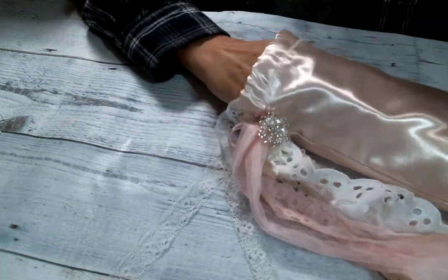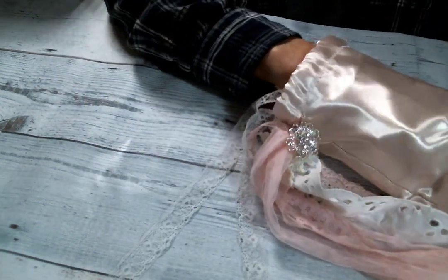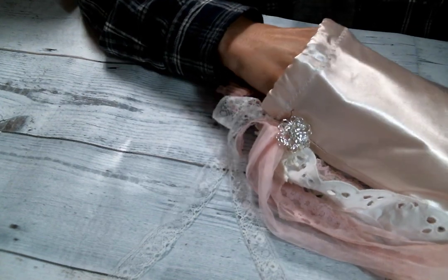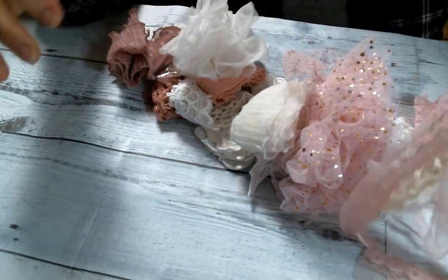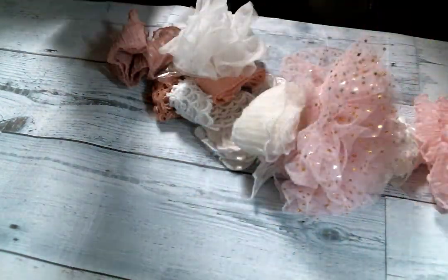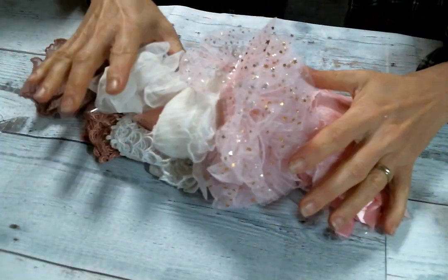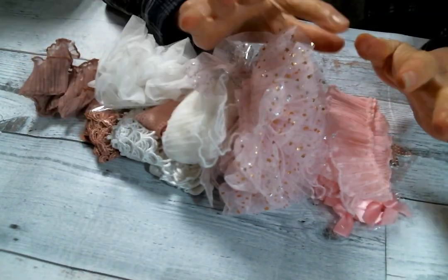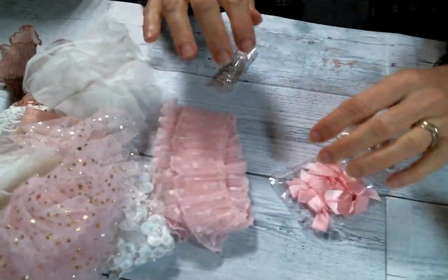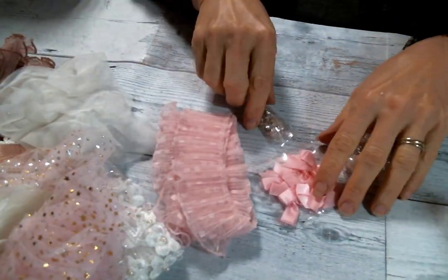So let's get to the goodies, shall we? Oh my gosh, it's so full. Oh, so I do want to take a moment to mention that this is also a haul because I had to go in and get some things. So thank you, Kim, for having all the things.